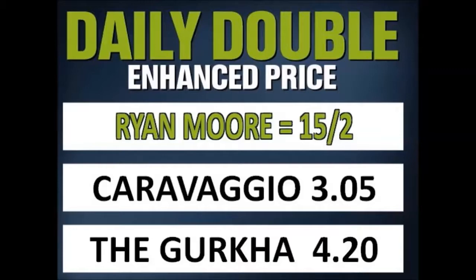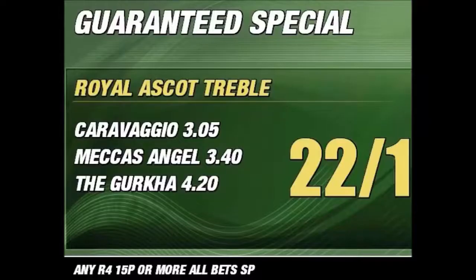It's The Gurkha who looks to be the most unexposed in the race, however, and will likely start favourite. He's only had 3 starts, winning his maiden at the second attempt and then smashing the field at Deauville in that French Guineas. More improvement could well be to come today, and he looks set to take over the mantle of Starspangledbanner for Coolmore.